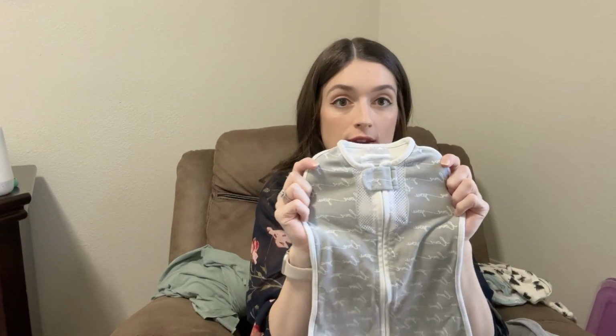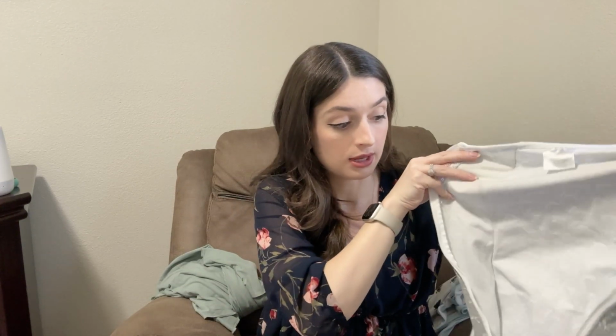This is one of my favorites. Now, this is a super tight swaddle. It makes your baby feel really, really tight. So you don't have as much flexibility to make it looser or tighter. It's just kind of one tightness. So my first did really well on this. My second did not like the swaddle, but I liked it because it was really easy.